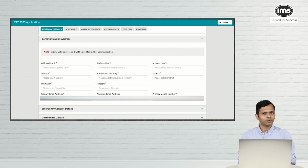The next is going to be your communication address. So here they have written that you have to enter a valid address as it will be used for further communication. Typically, nothing is sent to your postal address that you have, but you have to ensure that you give the right address.